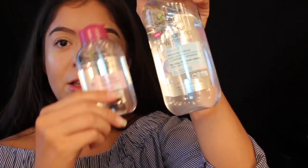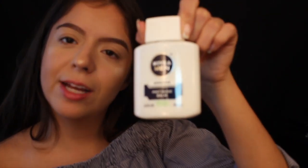Acne spot treatment, eyebrow shavers, tea tree oil, cleansing water, which I have this one and a little one. Lancome bifacial makeup remover. Nivea, I remember that trend when they used to use this Nivea aftershave as a primer. I used it and I think it made me break out. And my skin's not really sensitive to breaking out from using products. And it made me really oily, so I was like, nah.